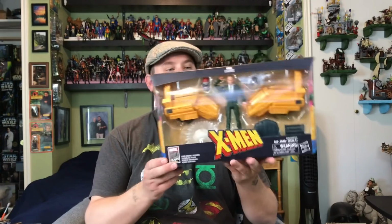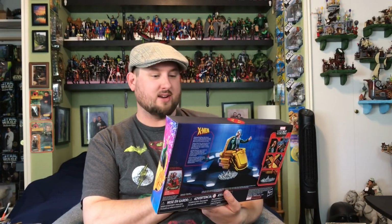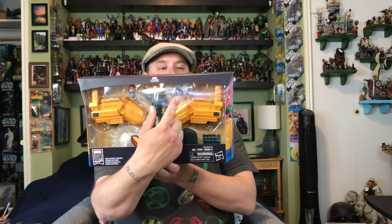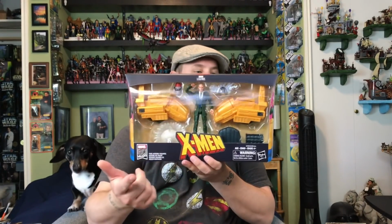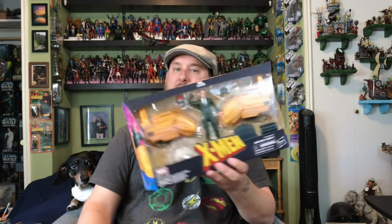Appears he comes with two different, nope, take that back. One little headset for Cerebro. He's got Cerebro there on his head. And yeah, I might have to make a diorama for this guy. That'd be pretty sweet, huh?